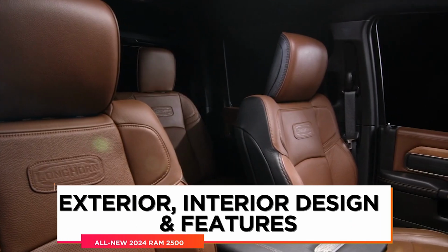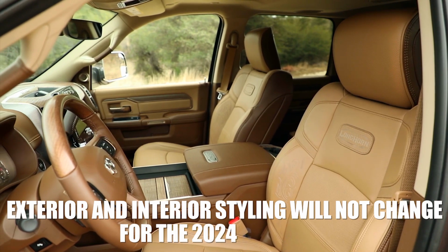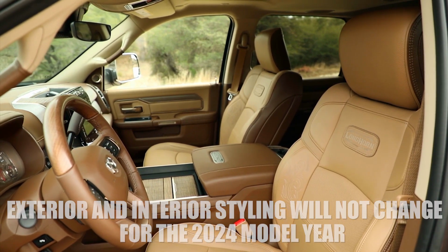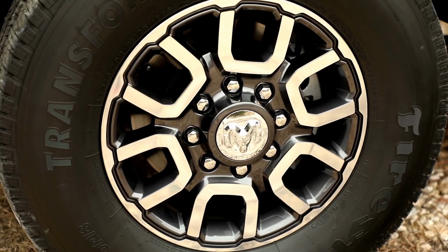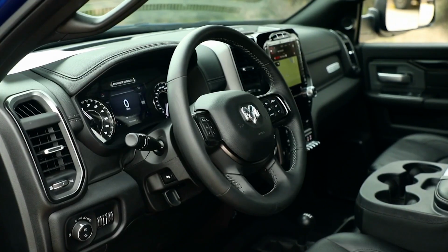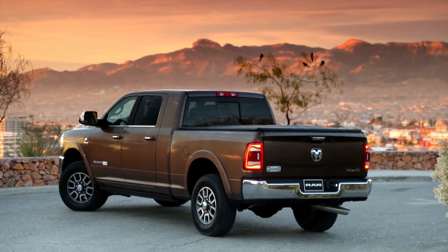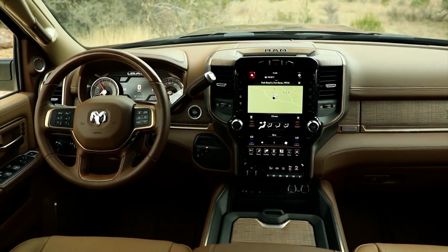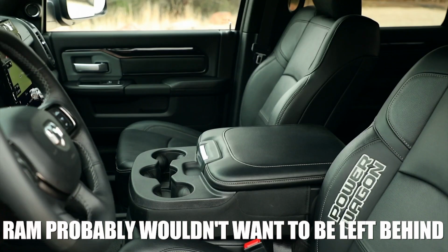Exterior, interior design, and features. The exterior and interior styling will not change for the 2024 model year. This model is nearing its life cycle and soon there will be a big refresh. It's not yet clear if this refresh will come out in 2024 or possibly 2025, but the model is mature enough to be replaced in our opinion, considering the fact that other car makers are already introducing newer generations of trucks. So Ram probably wouldn't want to be left behind.